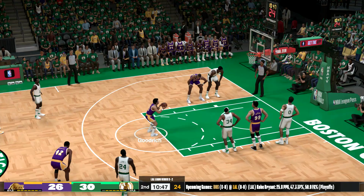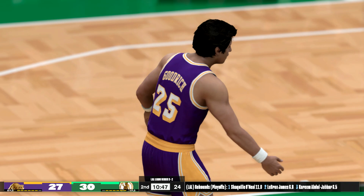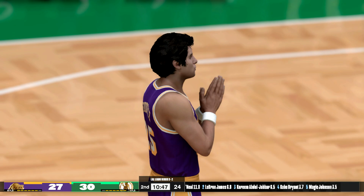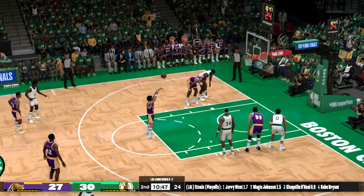First one falls for. You know, Gail Goodrich is really good at drawing fouls. He's so aggressive as an offensive player, and I love the fact that he's got that ability to change pace too, which makes him hard to guard. Both free throws good from Goodrich.